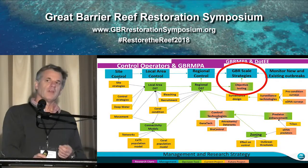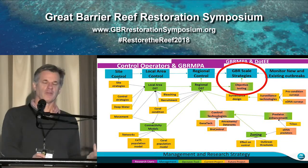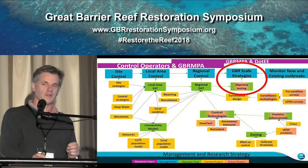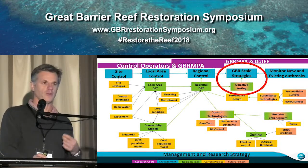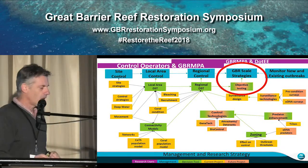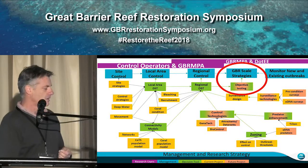We'll also, in future iterations of the program, be looking at developing models that will integrate all of the information that's been produced to date and start using those to identify what are the best objectives, the most cost-efficient, the most ecologically meaningful objectives that we should be designing or structuring the program around.